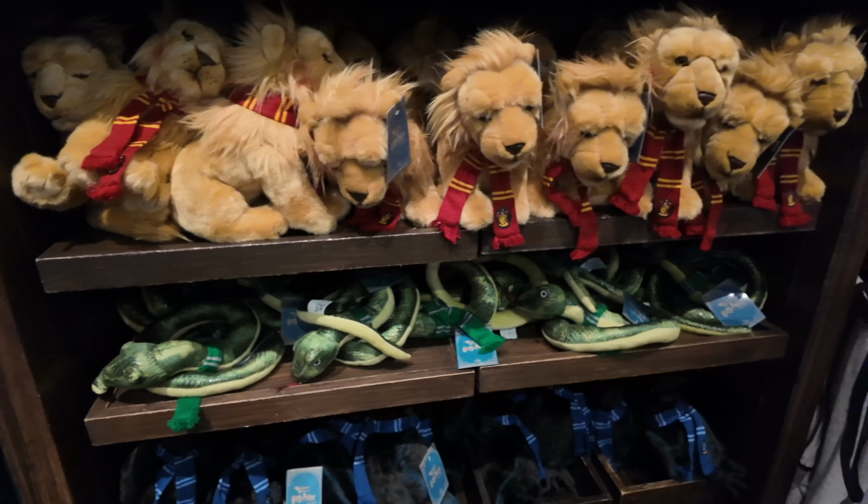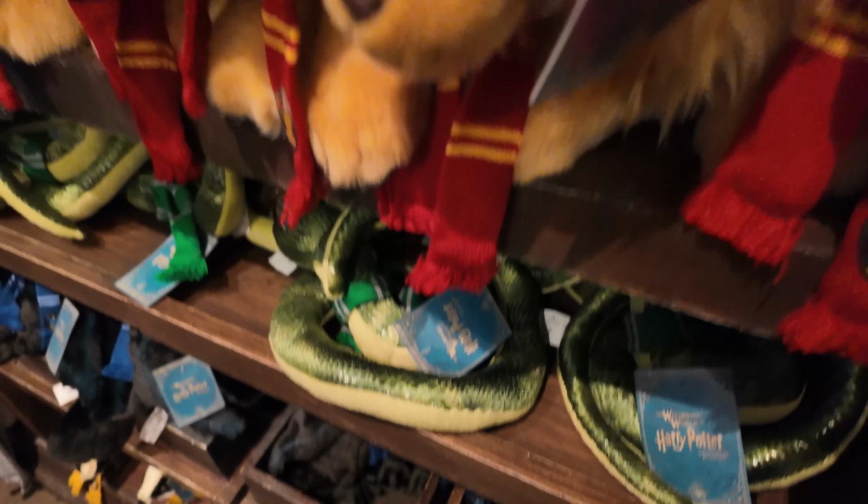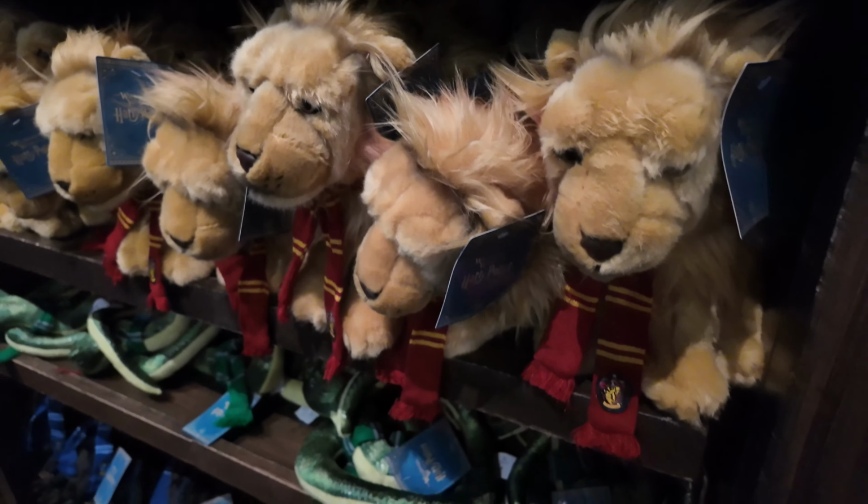This is a favorite. I can actually remember when I was here with Izzy back last November. We will go ahead and link that video that we filmed that day. But she and I were admiring how cute these plushies are. You can get a plush from whatever your Hogwarts house is. I am a Gryffindor, so mine would be this lion right up here.